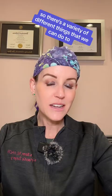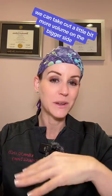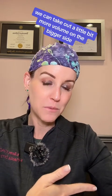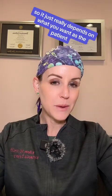So there's a variety of different things that we can do to make you more symmetric. We can take out a little bit more volume on the bigger side. We can add some more volume on the smaller side. That can be done with implants or with fat grafting. So it just really depends on what you want as the patient.